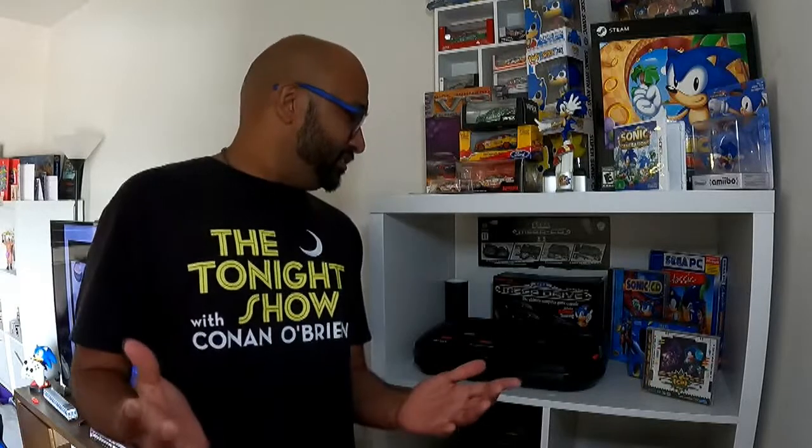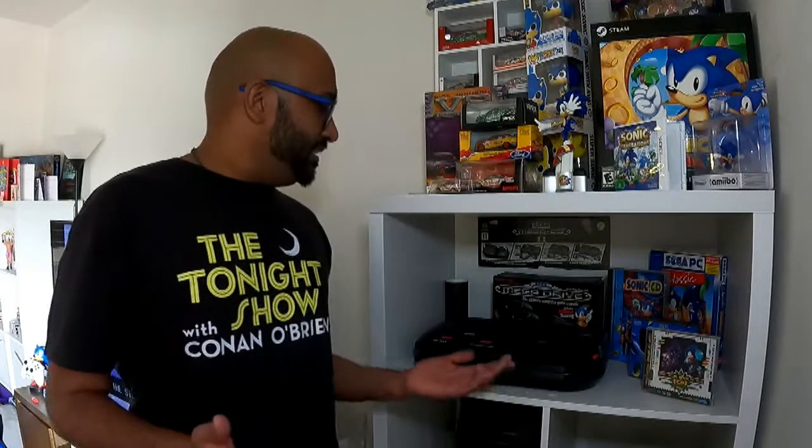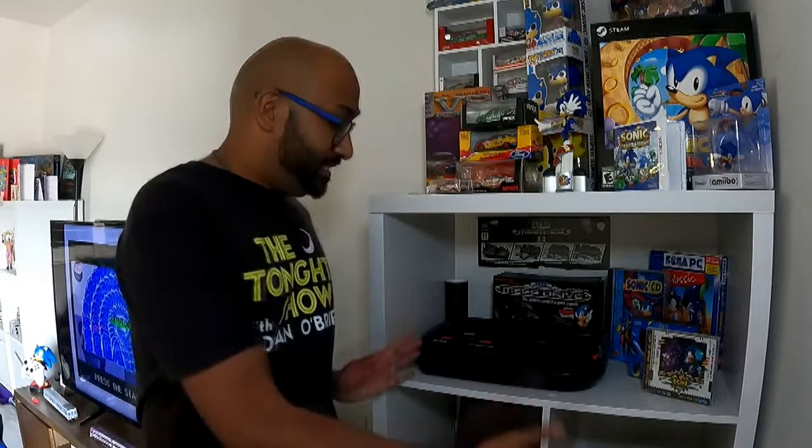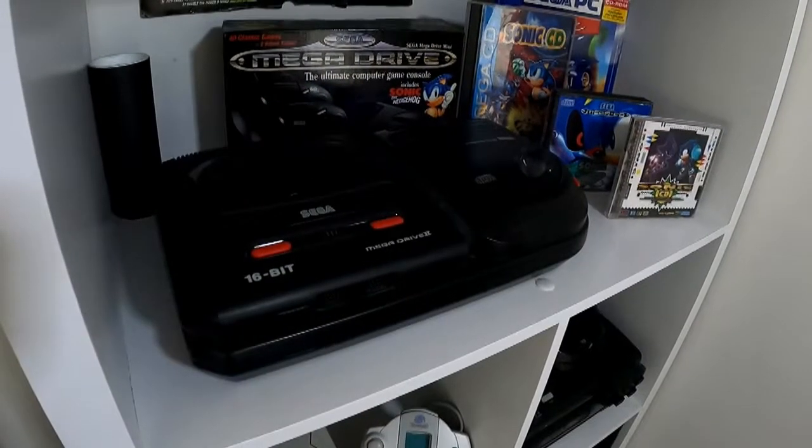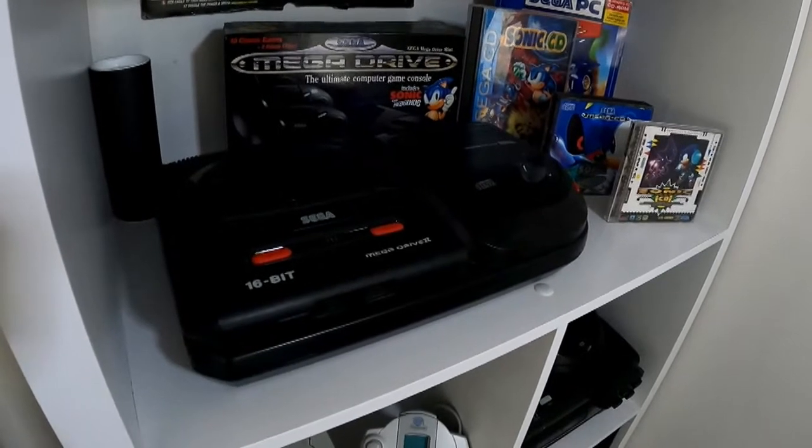But right now, this is just a showcase of the Mega CD 2 that I had as a child. In fact, this is the same console that I had as a kid. It's still in great working condition, and all the games still work for it. A bit of backstory behind it.